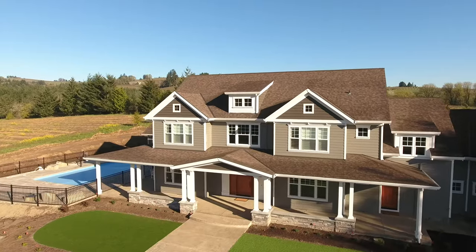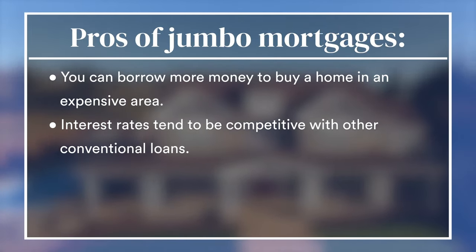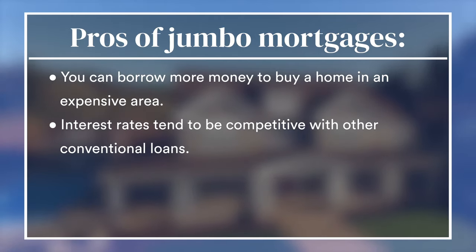Buying a house over those limits likely means that you're in the market for what's known as a jumbo mortgage. The main benefit of getting a jumbo mortgage is it allows you to borrow a substantial amount of money to buy a really high-end house. The rates on jumbo mortgages are also really competitive. Now, the downside to a jumbo mortgage is you're going to have to put down at least 10, maybe even 20% to even qualify for one.